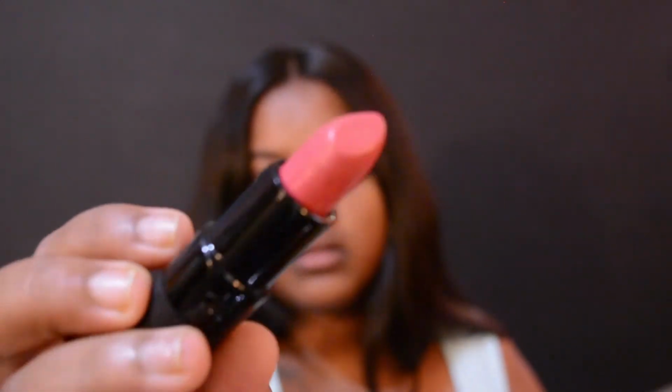So I've already prepped and primed my face with a moisturizer and a primer. So now I'm going to go ahead and color correct. For the first product, I'm going to use a bright red, or you can use orange for color correction. If you have a very light skin tone though, you can use a peach or a salmon-y shade. I do have an example of that as well, and this is what it looks like.